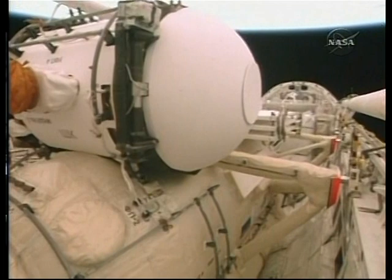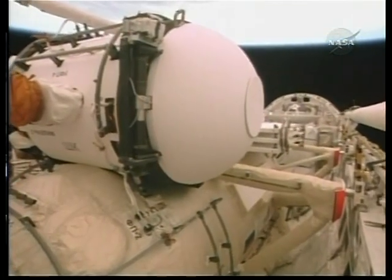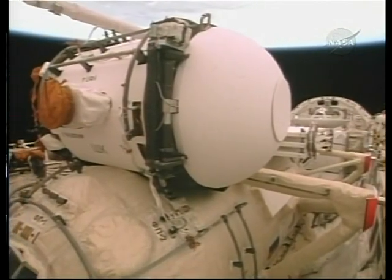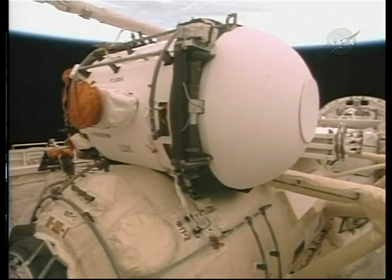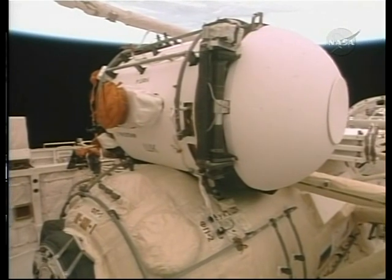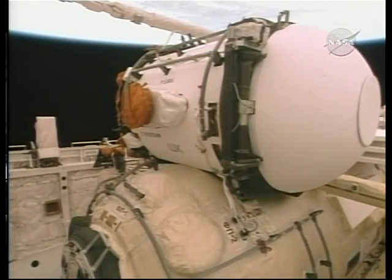Sitting on top of that Rassvet module is a small airlock that will eventually make its way to the Russian research laboratory that is scheduled to launch on a Proton rocket from the Baikonur Cosmodrome in Kazakhstan in the 2012 timeframe.